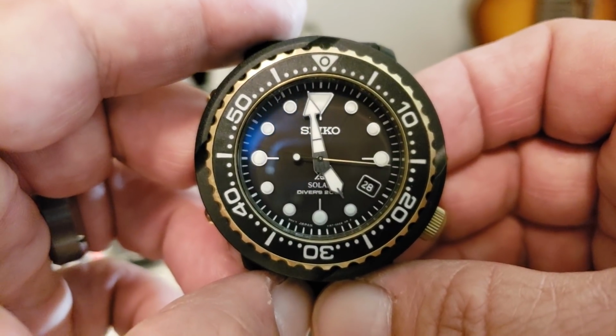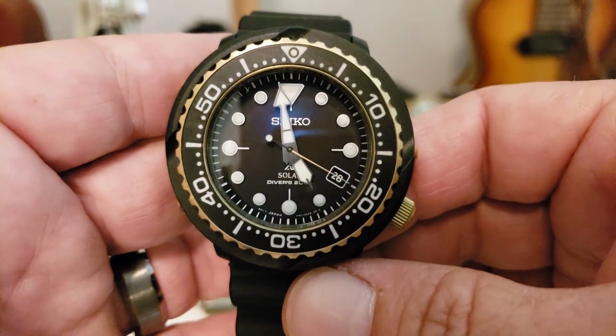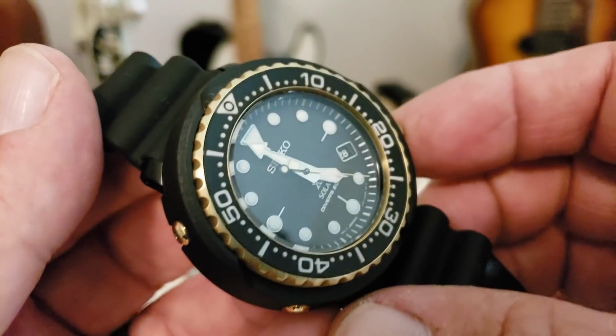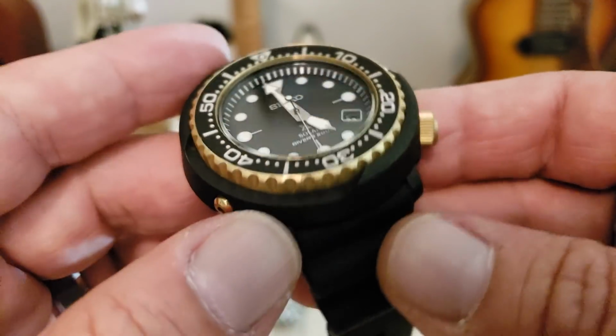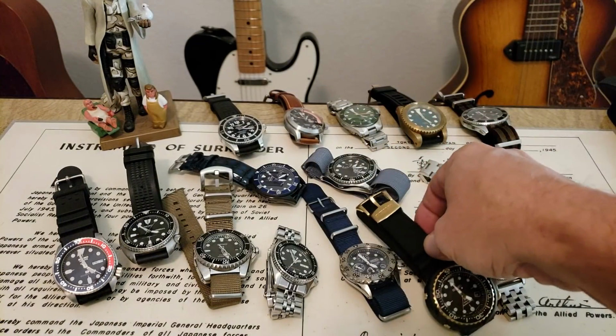Of course, it's running a V157 solar quartz movement, so it keeps absolutely perfect time and has a huge 10-month power reserve, and it's just a great watch. It's become my total gym watch because of the lightweight, and it wears so well. It's just super, super comfortable. So very nice, the SNE 498.